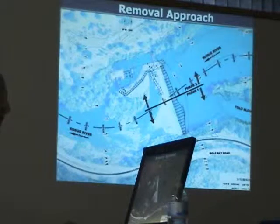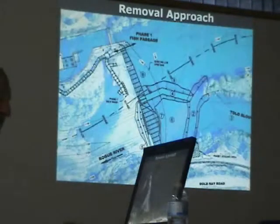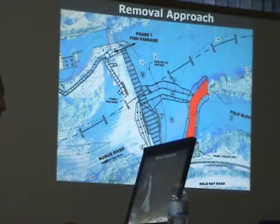I was going to talk about the dam removal plan. If you're interested, I can talk about that. Or if you have questions about the water intake, I can talk about that in more detail. So does anybody want to see the dam removal plan?